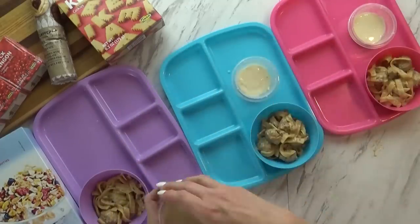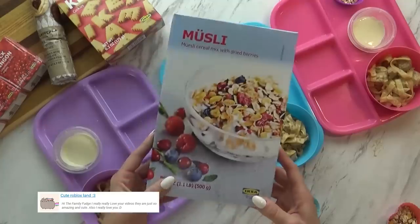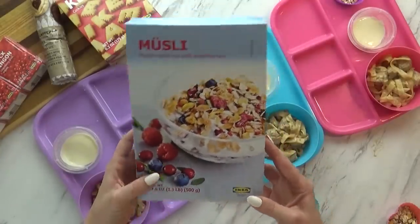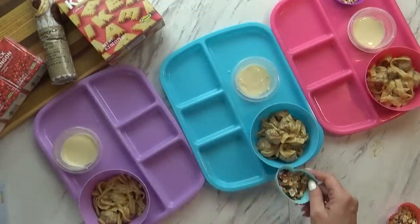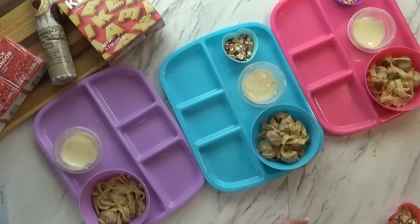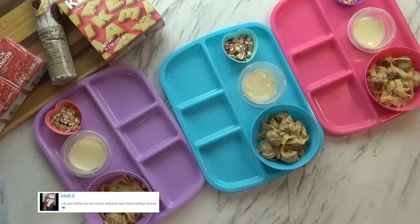This is not from IKEA, I just had it on hand, but I'm gonna give the kids a special granola type topping to go with their yogurt, and this is from IKEA. I'm not exactly sure how to pronounce it. I think it's muesli. You'll have to let me know in the comments down below how you pronounce it. But I'm just gonna give the kids a little container to top their yogurt.